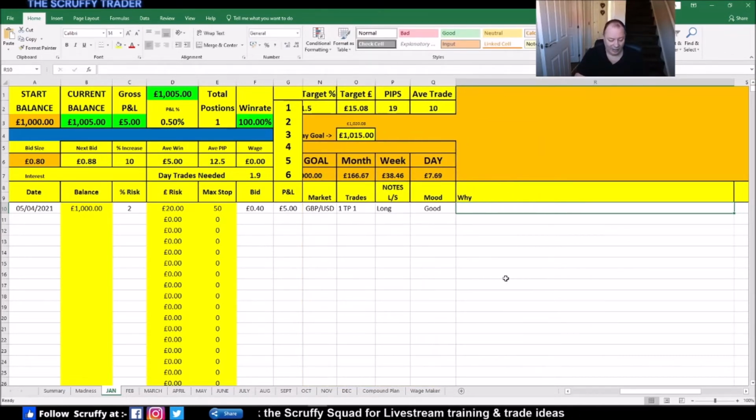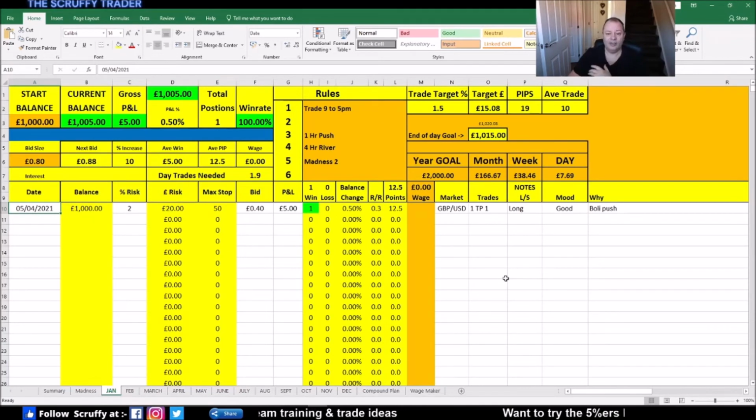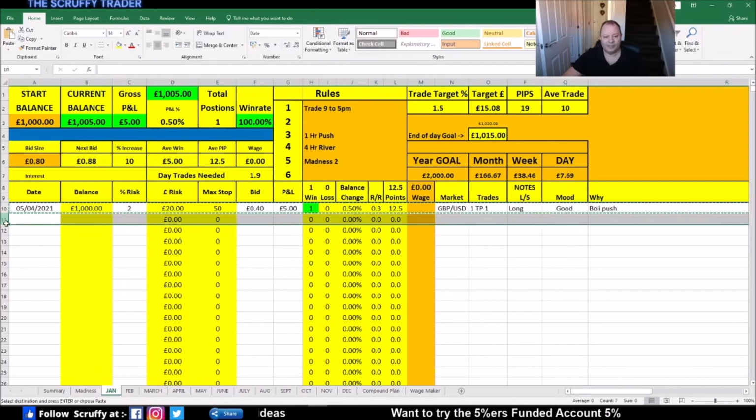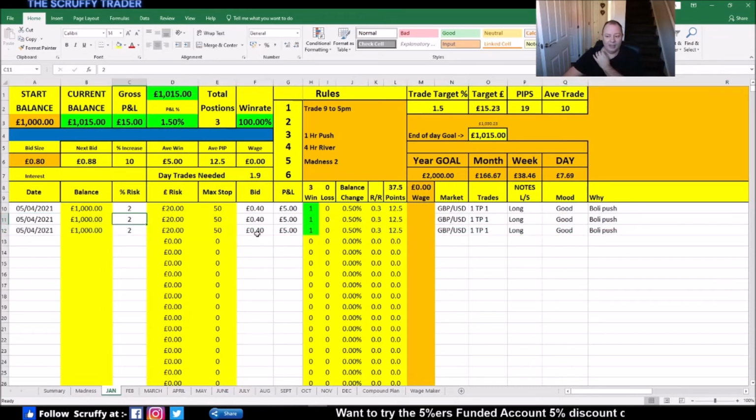And then a little thing as to why you took the trade in the first place. Pushing the Bollinger Band or bouncing off a level, whatever. And that fits in there. And it literally is as simple as that. Now, if you are opening up multiple positions, you just copy, you can drop it into there.